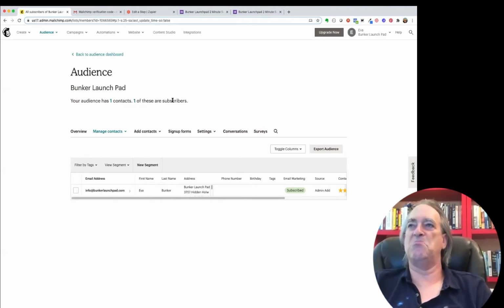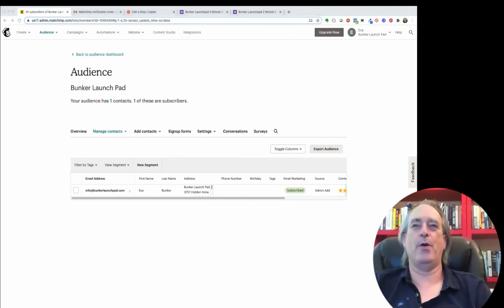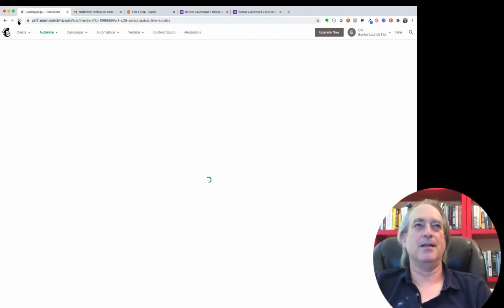Zapier will run this. Zapier. Oh, yeah. So we were going to do a counter of how many times I said the name wrong, because I've said it about every possible combination.